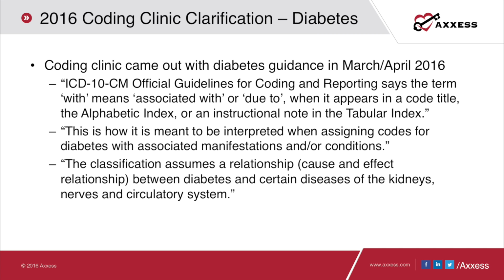So the next chapter in your code book is the chapter that deals with endocrine and diabetes and other types of issues. And I want to highlight that there was some Coding Clinic clarification that came out from the Coding Clinic in March or April of 2016. And just so you know, if you're not familiar with the Coding Clinic, the American Hospital Association and AHIMA publish what's basically guidance and interpretation of the code set as questions are sent in, and that Coding Clinic guidance gives us direction on how we are to interpret certain codes or how to code things.